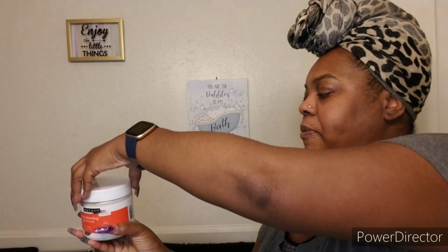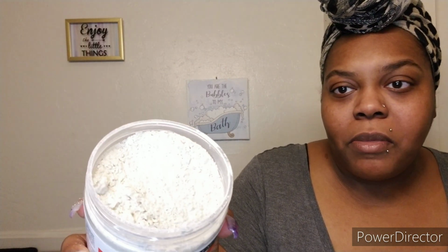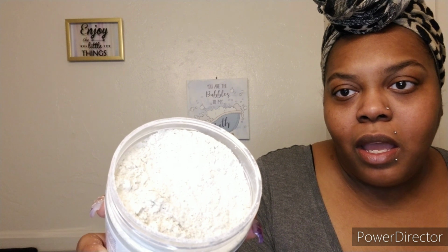Now, if you are not a minty, tingly sensation type person, I have for you the Freeman Deep Cleansing Powder to Clay Mask. This is basically just pure bentonite and kaolin clay. What I like about this is a little different. Sorry, I don't want to make a mess everywhere. It's in powder form, if you can see that.